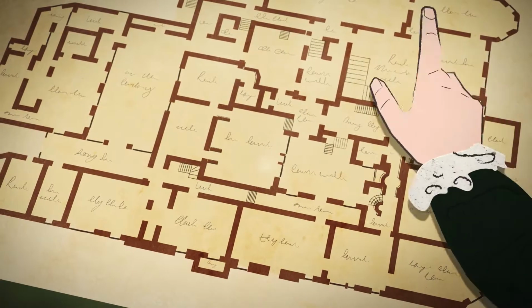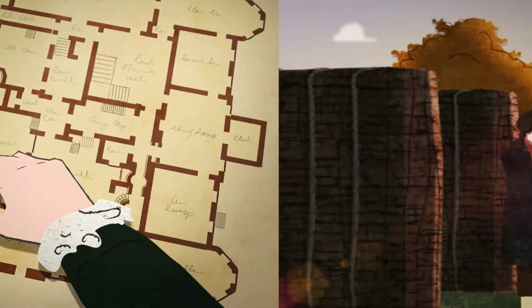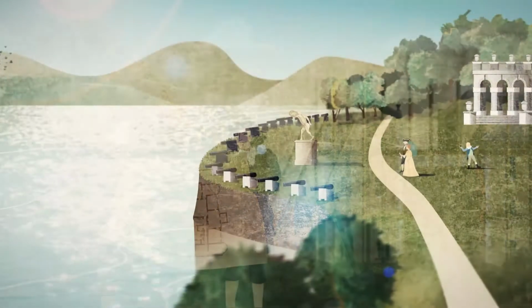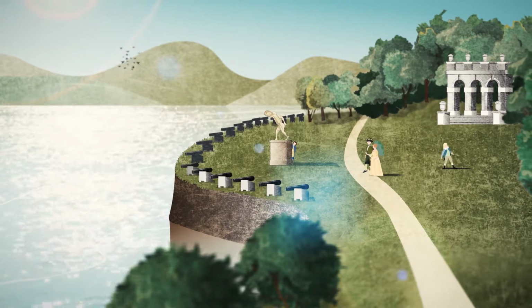It wasn't until the 1740s that John Parker undertook major changes to Saltram. The old house was comprehensively remodelled and given the classical facade that can still be seen today. The pleasure grounds were also created with follies like the amphitheatre.